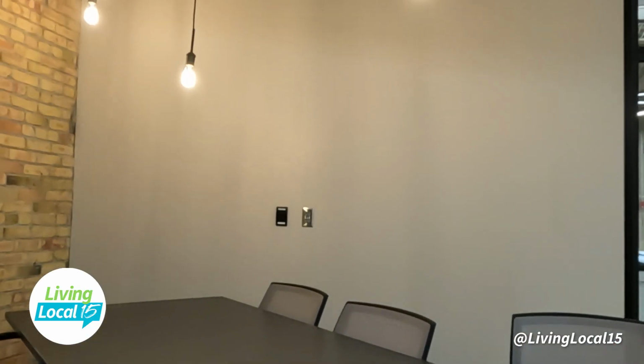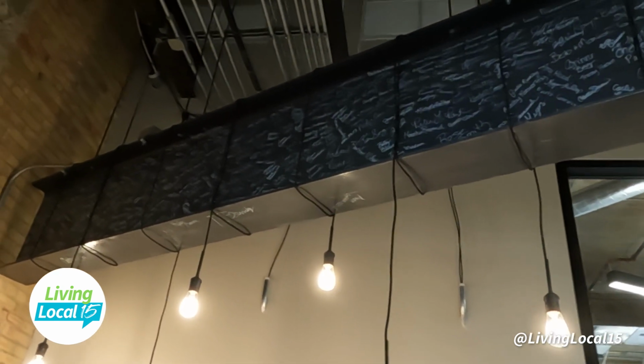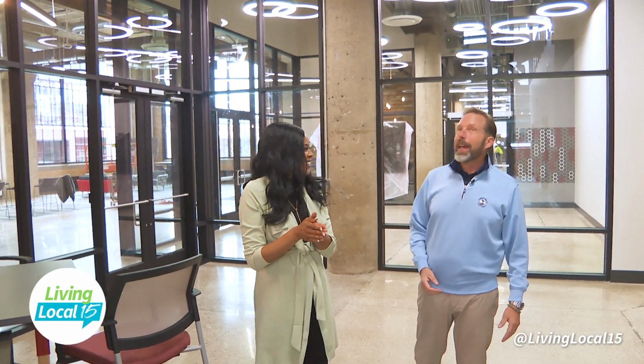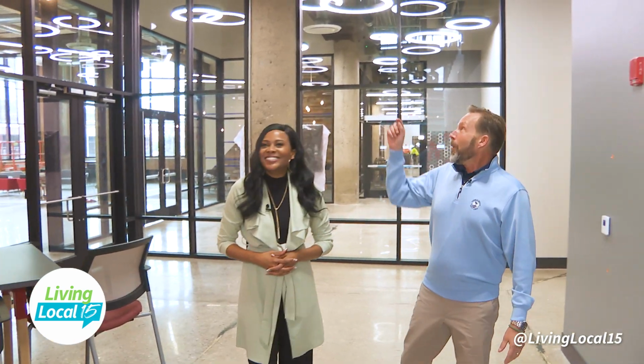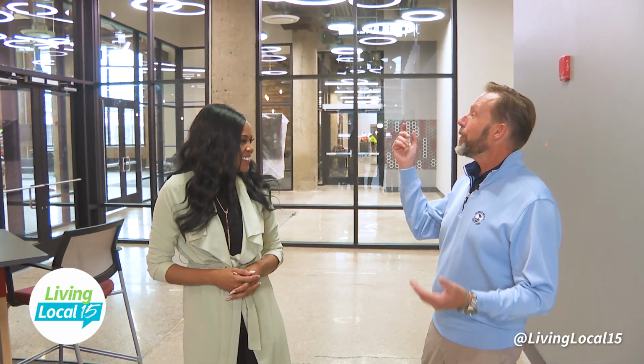So we have a conference table and we have the signed beam and we have our industrial light fixture all in one fell swoop. That is so cool, and it's so personable to the employees. I think that's really neat. You can see some of the signatures on the bottom there. I think that was the greatest real estate, so you can see that really easy. Wonderful.